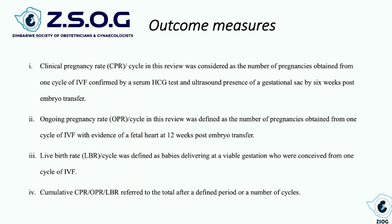And then cumulative clinical pregnancy rate, ongoing pregnancy rate, and live birth rate were referred to as the total number of pregnancies per defined period or per number of cycles. So clinical pregnancy rate, ongoing pregnancy rate, and live birth rate could be used in the systematic review. I use them interchangeably because they tended to reflect the same thing, or they can be a proxy of each other. And the definition was essential because there tended to be variations in the way they were being defined in the various sources.